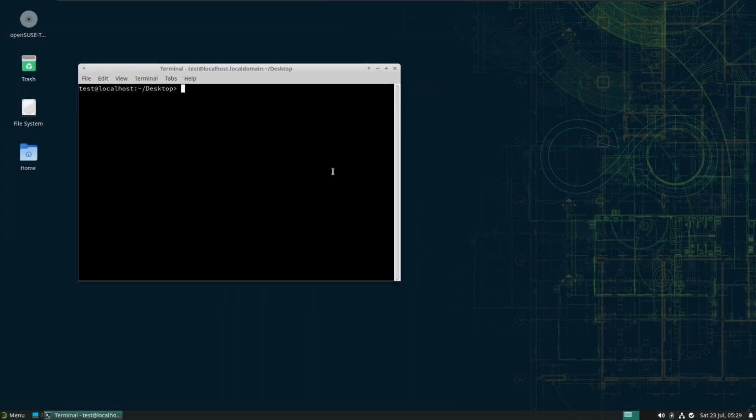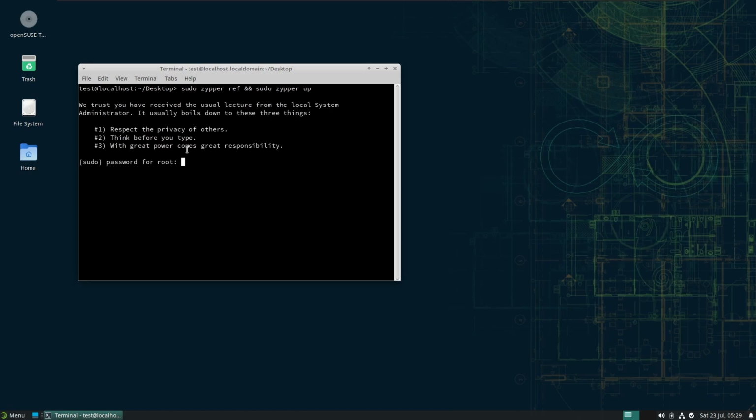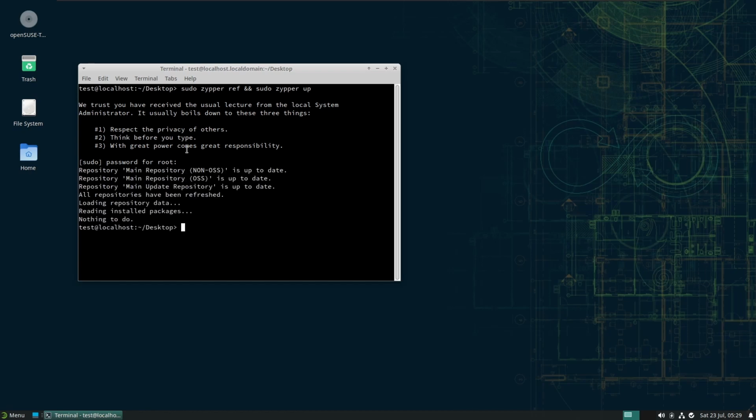This is part of why I love KDE. Just right click, terminal here, every time. So let's get a system update. So sudo zypper ref, and hope I did it correctly, and sudo zypper up. See, I have never used OpenSUSE before, so I'm guessing zypper is the package manager. For Arch-based, it would be Pacman or Pamac. For Debian, it'd be apt. For Fedora, it would be yum. So this is its own package manager.